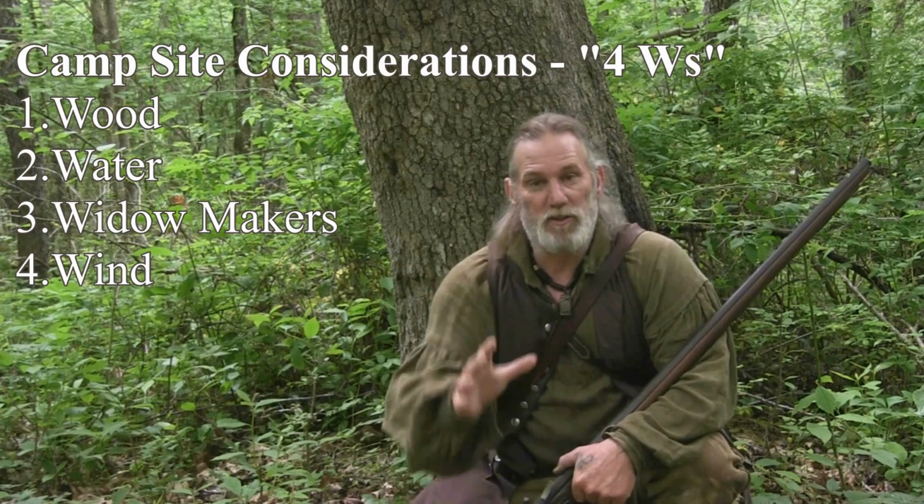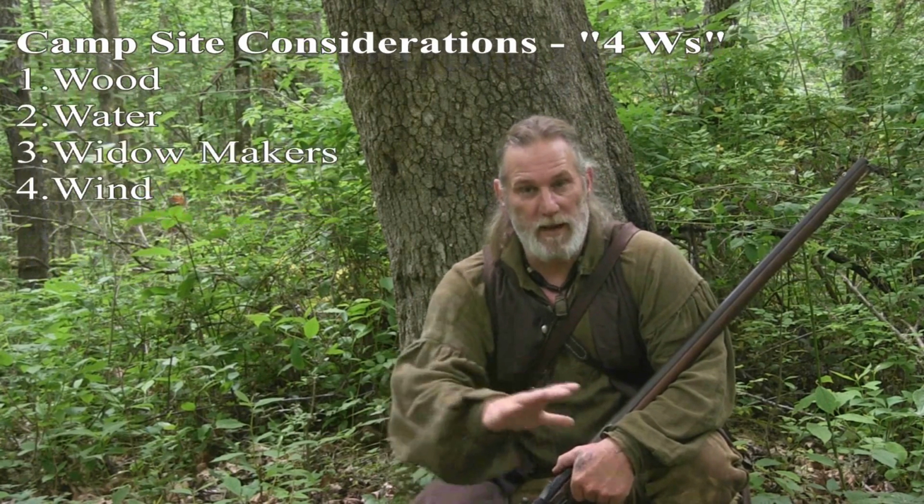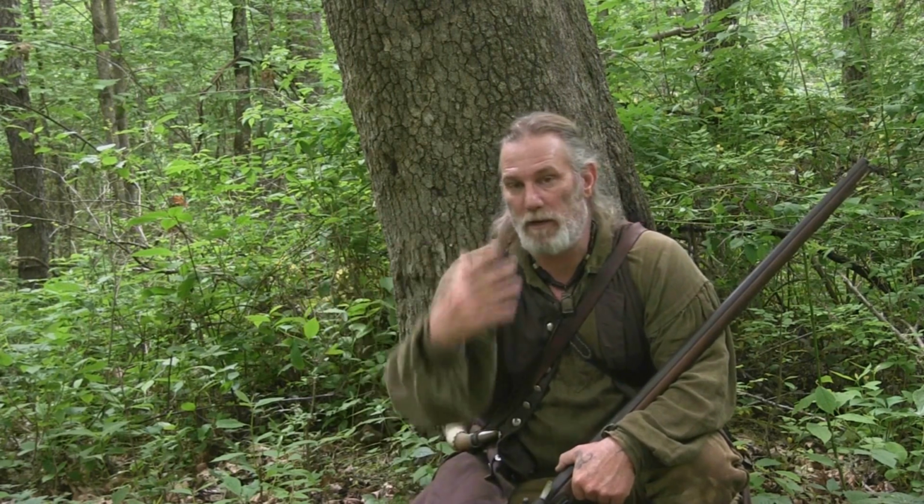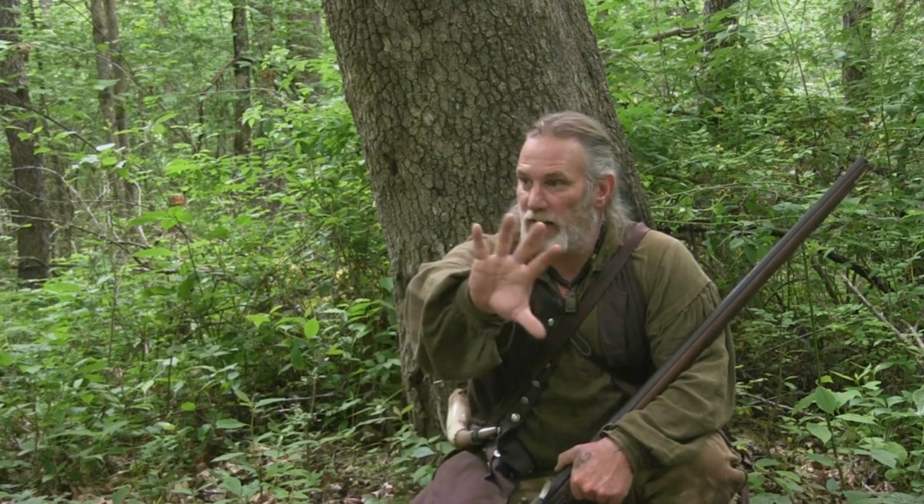And wind, in the general sense of the term in modern day, means that we're worried about things like the prevailing winds coming in and blowing smoke into our camp, or maybe we want the smoke to blow into our camp a little bit to drive away the bugs. Also, the prevailing winds are going to be where weather comes from. So looking at that in conjunction to the rest of our campsite can play a difference in where I decide to lay my bed for the night.